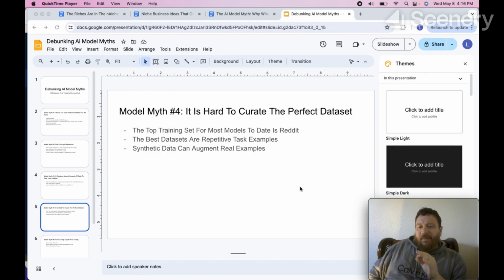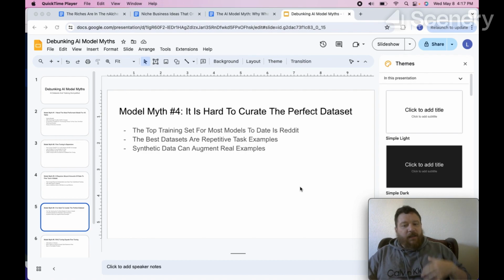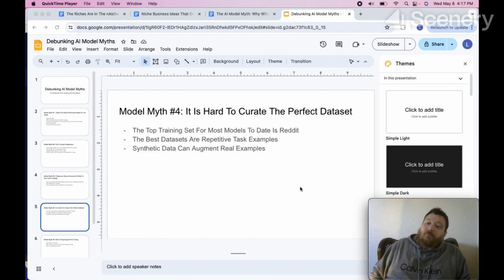Overall, just framing that your bar is low up front to clear. Secondarily, a lot of people don't realize that the best data sets are repetitive task examples, repetitive examples of exactly what you want the model to do, what you want it to classify, what you want it to predict, what you want it to type out, the type of tone you want it to take, instructions, all of that, very repetitive over and over. That's going to perform the best more than anything else. Especially for corporate uses and a very niche example, you want to give it a lot of examples of that niche, which is perfect for, in this instance, entrepreneurs.